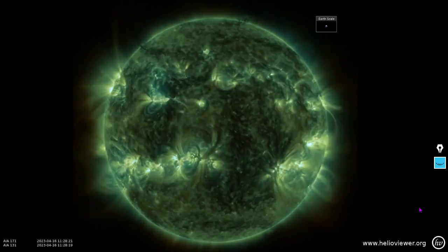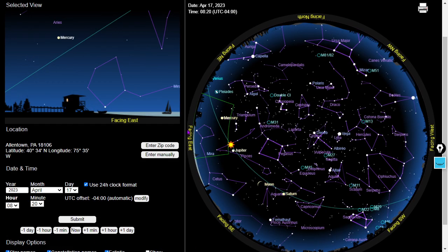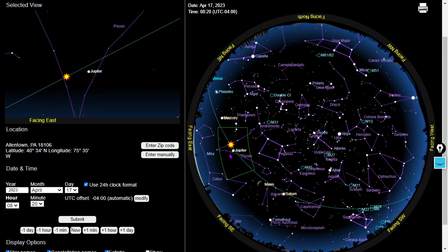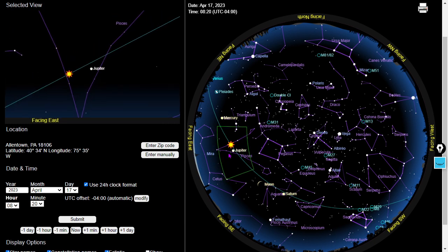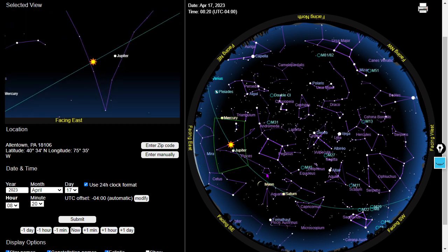Let's take a look at a star chart, as we are unable to see anything in the sky, as it is still cloudy and fairly foul over Lehigh Valley. The Sun and Jupiter are both in Pisces at the moment. Which means something to somebody. It means that, like, Poseidon and Apollo are going fishing together or something like that. So that's what's going on overhead over Lehigh Valley.